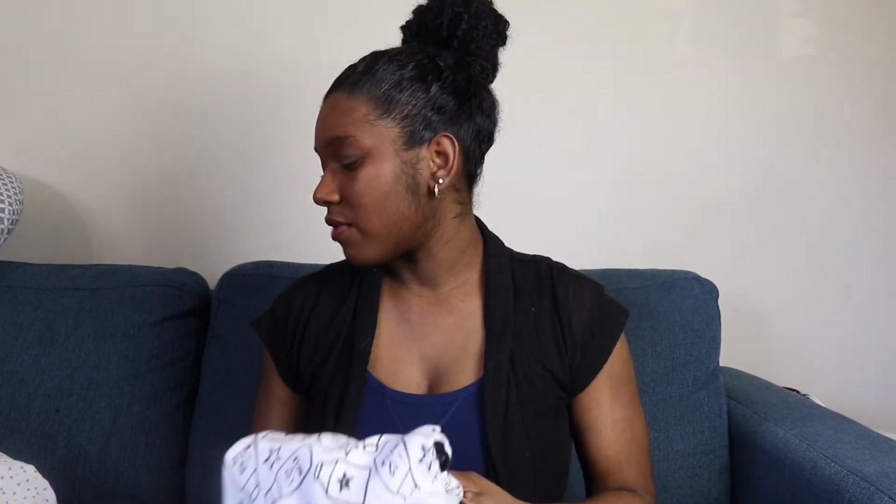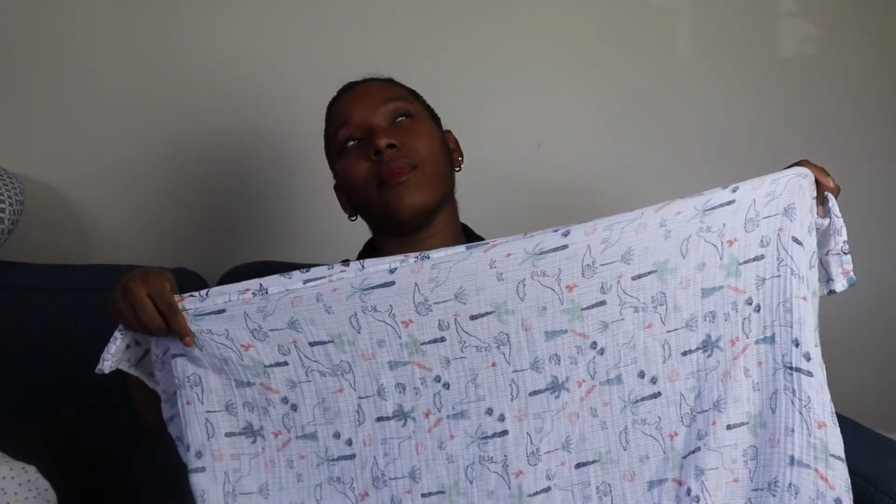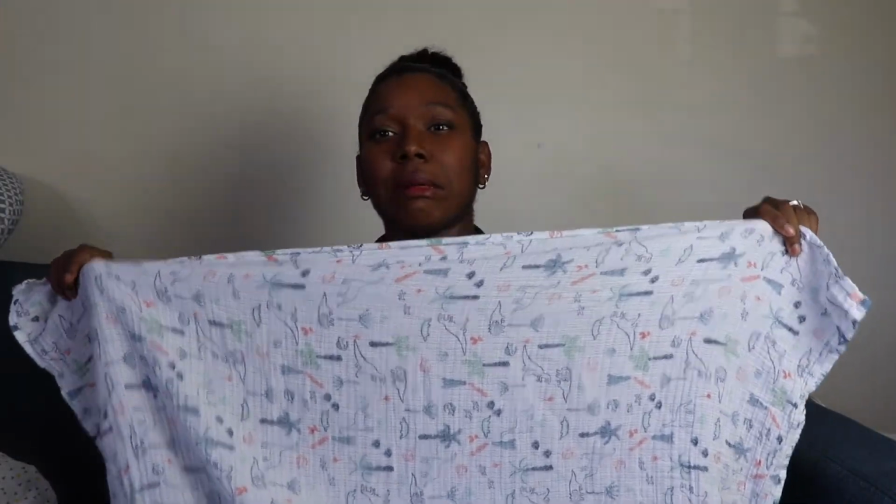Now if you don't want to use Velcro ones, or if they grow out of them, so Lily just grew out of these, what I now use are cloth swaddles. She still hasn't learned to roll over, so we do still swaddle her, and that's how she sleeps best, to be honest. So we have these swaddle blankets. They're from a brand, Adonis, something like that. I can't remember. I'll link it down below.